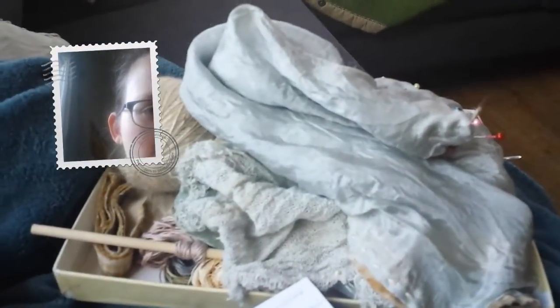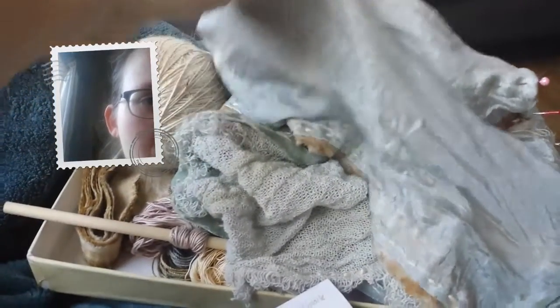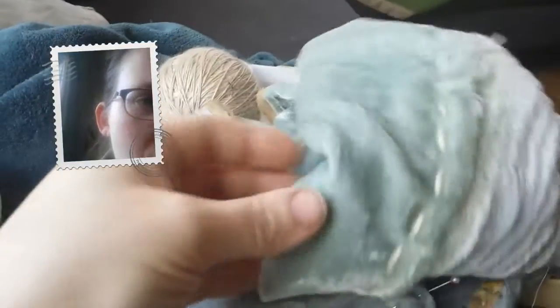So this is a silk scarf. This is the Habotai silk. And then this is cotton gauze. As you can see, there's still pins in it because I have one more seam to finish. But it's going to be an infinity scarf.